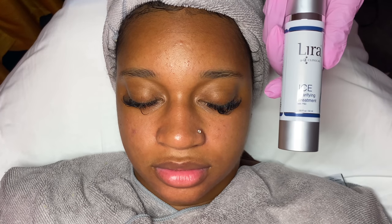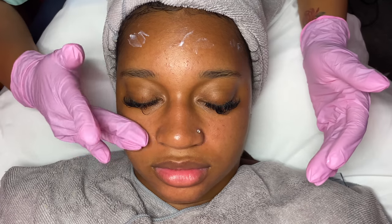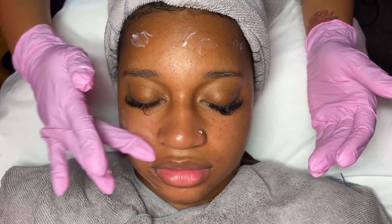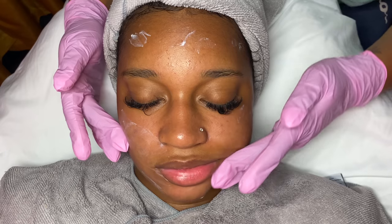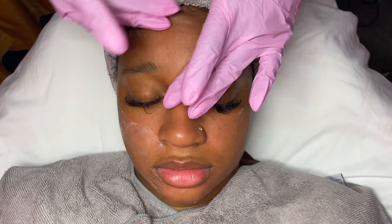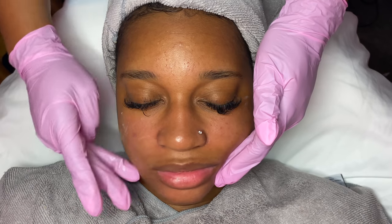This LiaLeigh Clinical product is the Eyes Clarifying Treatment. Once again, this is going to be for more of the acneic to oily skin. It helps to control oily skin and treat active acne with this intense complexion clearing spot treatment. Formulated with benzoyl peroxide, this treatment reduces redness, cools the skin, and aids in managing the breakouts and blemishes for clear, beautiful skin.